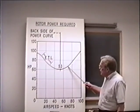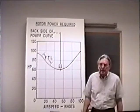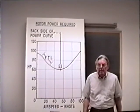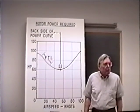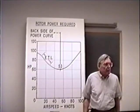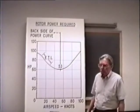Conversely, if the turbulence were to momentarily slow me down to 70 knots, where it takes only 67 horsepower, but I've got 77 horsepower pulled in, since I have more power pulled in than I need for 70 knots, it's going to tend to speed back up. In other words, it's going to tend to come back to its original trim condition.